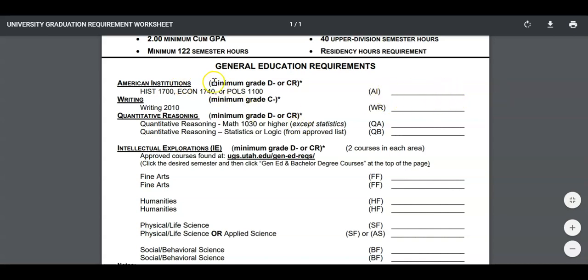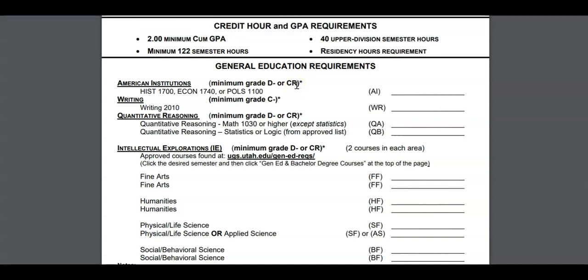Here I can see this is telling me I need a minimum grade of D- or CR. This means credit. So in some cases you can elect a credit non-credit option, which is like a pass-fail, and this is just telling me you have to at least have a D- or better. Now below it, it's going to give me 3 options. It's telling me I can take History 1700, Econ 1740, or Political Science 1100. Those are only the 3 options from which you can fulfill this requirement.